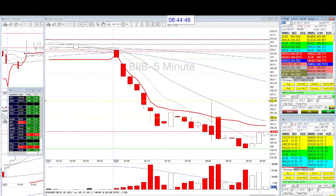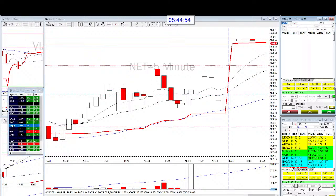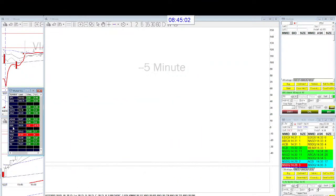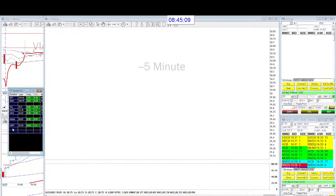The next one I have is RED. Let me just delete yesterday's ones, and then we can add that. Okay, so next one we have is RED.